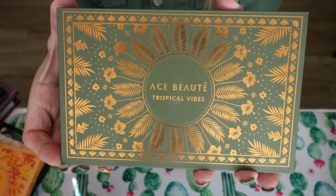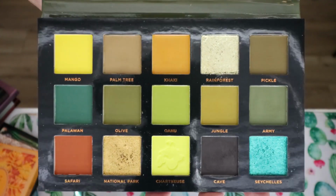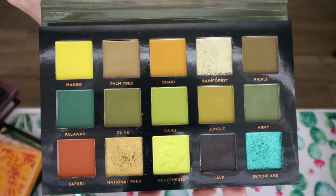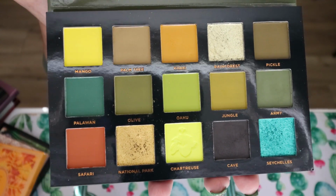And this palette I love. This came out last year. This is the Tropical Vibes. I mean, this is so grungy, so amazing. I love all the mustardy yellow chartreuse colors in here. This palette, the quality, million out of 10.